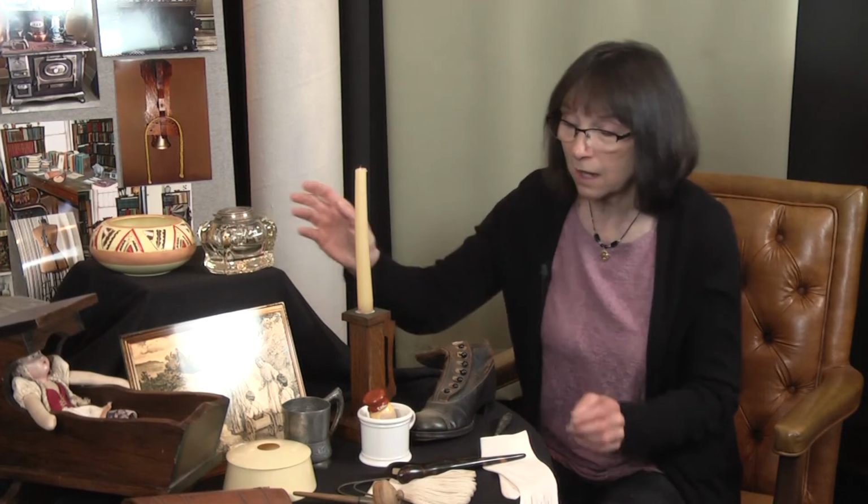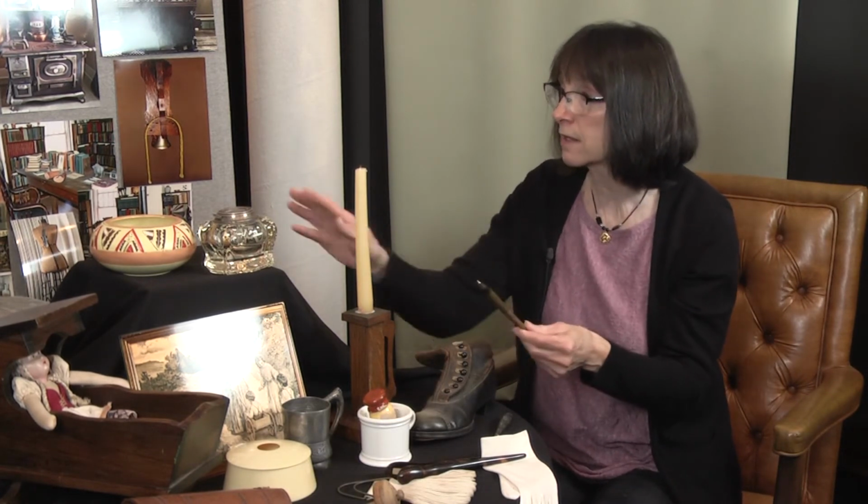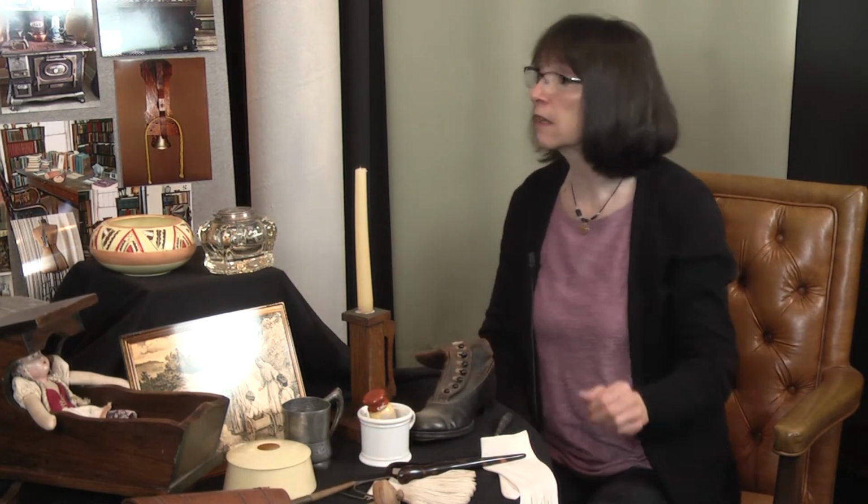This was Garland's inkwell, and he, along with this fountain pen that he had, sat on his desk, and we were very fortunate to get that back. And they sit up in his study now.